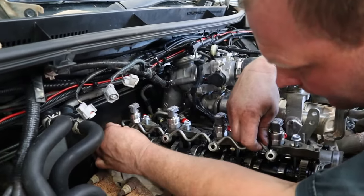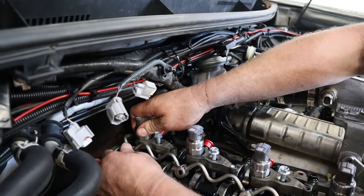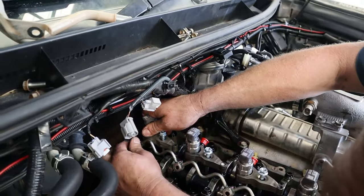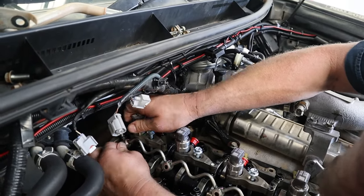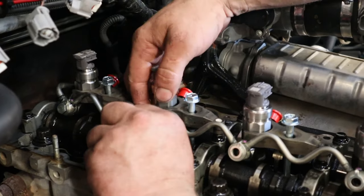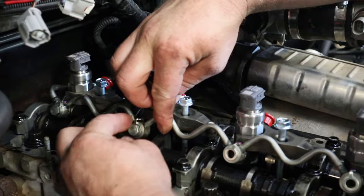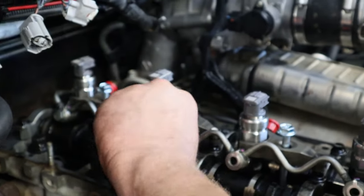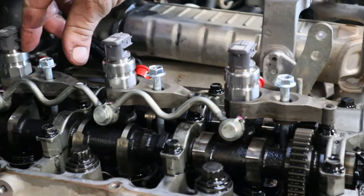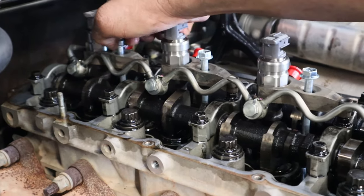and as you can see here, we have to move our injector, so we're just going to give it a bit of a twist, and in it goes, just like that. Feeding them through. Make sure that your actual anchors are positioned correctly. Tighten these down a bit.